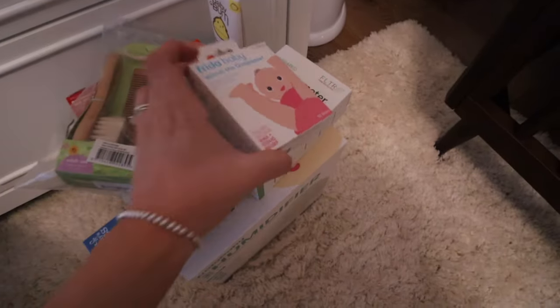Okay, so I went through and organized the diaper drawer with all of the items that I got at Target. Well, most of the items. So this is what we got. We've got diapers, tons of wipes, diaper cream, all over balm, brush, little cotton swabs. These are the Windy like gas thingies, boogie wipes, a thermometer, probiotics, nail clippers.